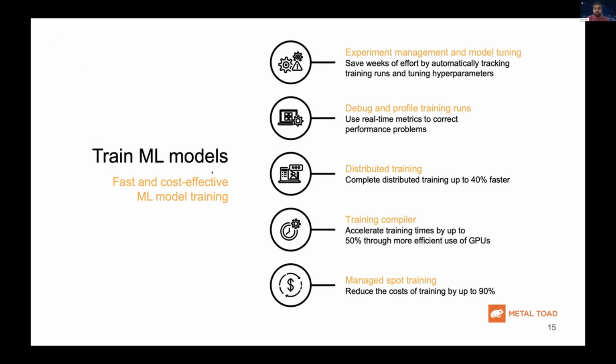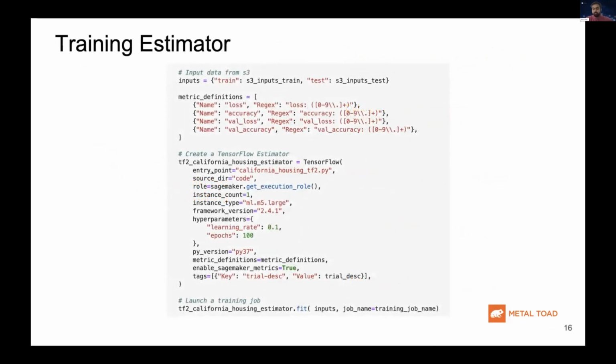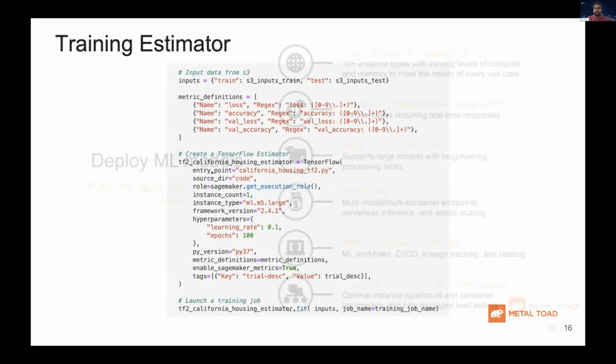Apart from that, SageMaker offers debugging and distributed training, which allows you to capture the real-time metrics of your models, as well as allowing you to run your models in multiple different instances. Apart from that, SageMaker recently offered Spot training, so you can also leverage Amazon SageMaker Spot for training your machine learning models. So basically, again, just to recap, we opened the notebooks, we wrote the piece of code, we then train the model. The next step would be to deploy the model. So here is a small snippet of how the training estimator looks like. This is the exact piece of code that you would have in your SageMaker Studio notebook to train the machine learning model. Once training is completed, we'll start deploying the model.